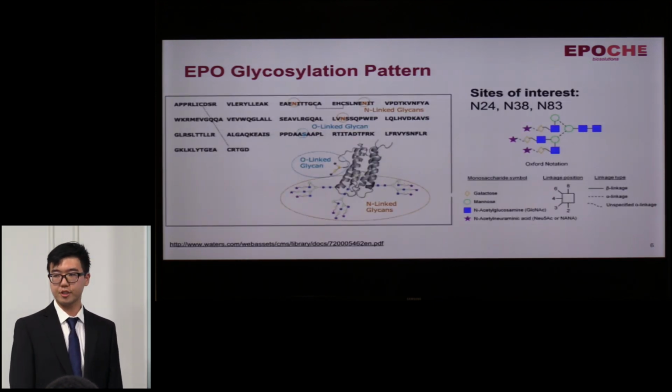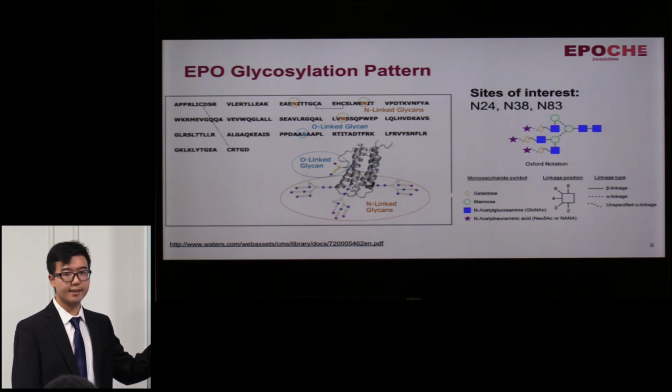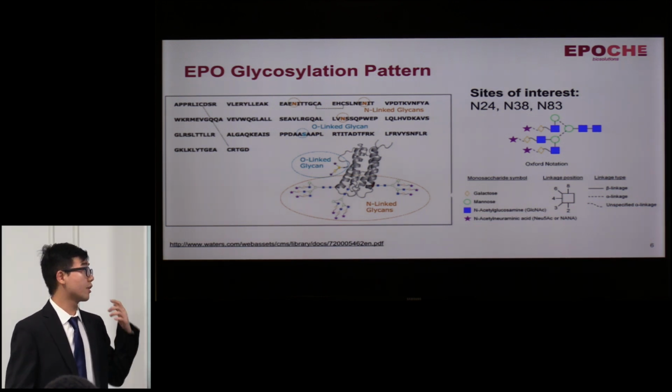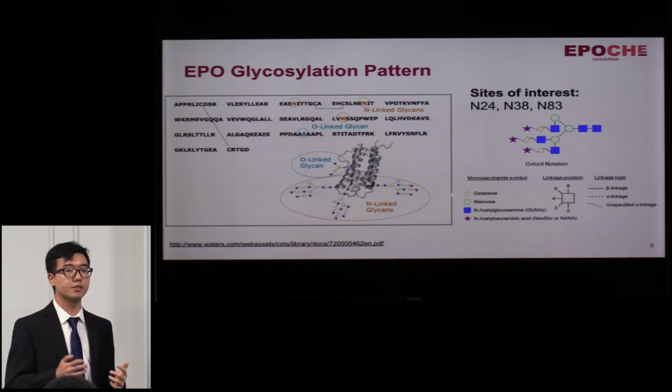Doing a quick research on the primary structure of EPO, we found 4 glycosylation sites. There are 3 N-linked glycans and 1 O-linked glycan. And reading from literature, the 3 N-linked glycans are the ones that are really important for biological activities. So we concluded that N24, N38, and N83 are the 3 sites of interest where we need to add the glycans onto the protein.